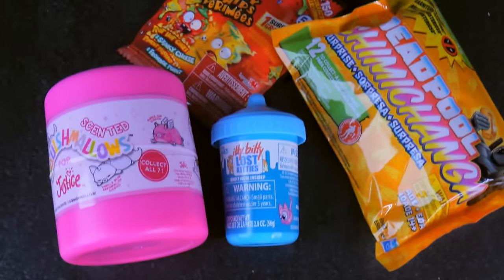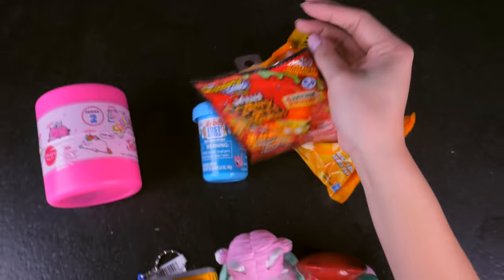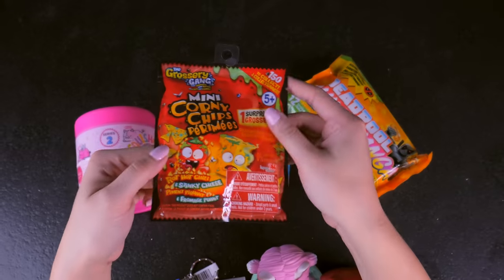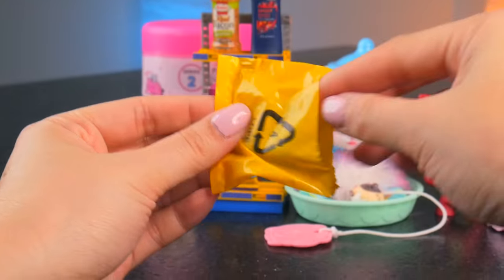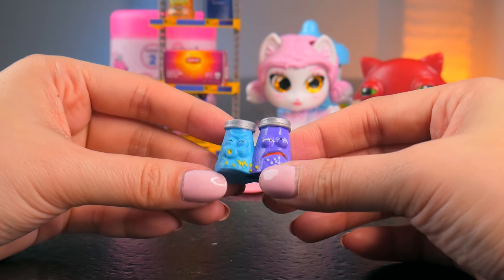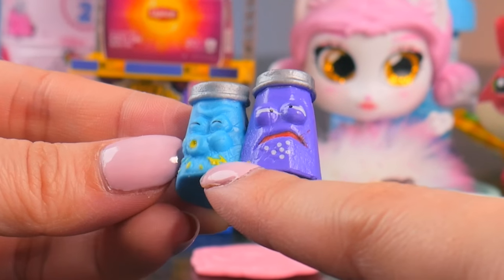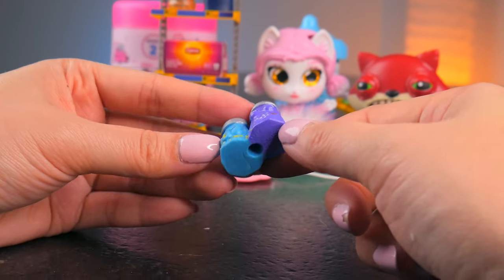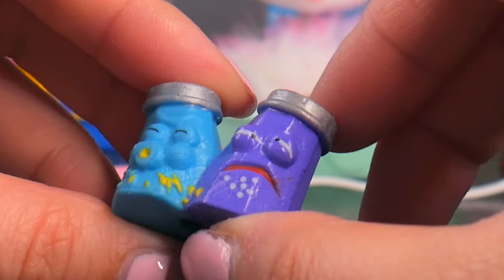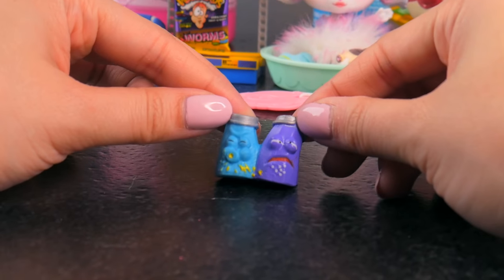What shall we go for next? Are you guys getting hungry? I think you are. For some grocery gang mini corny chips. Yikes, it's Snot and Pepper. Charlie, did you change your name to Snot? Just kidding. This Snot Shaker is sneezing out some snots for you, but this Pepper Shaker, I'm attached to it and it smells like sneeze. Gross to the max.